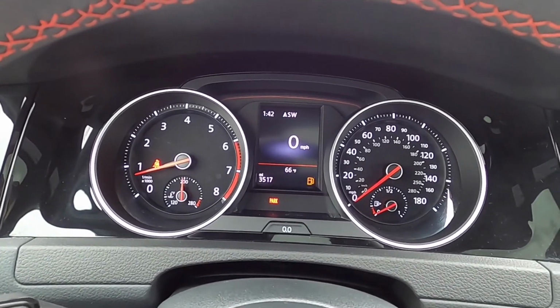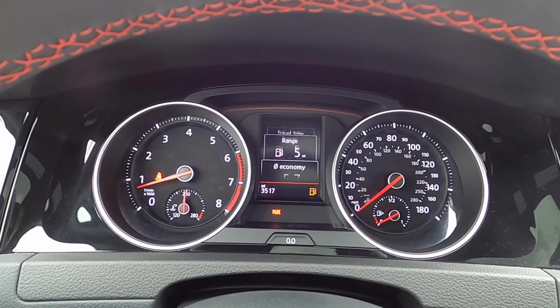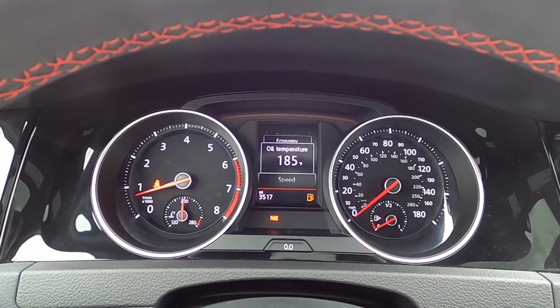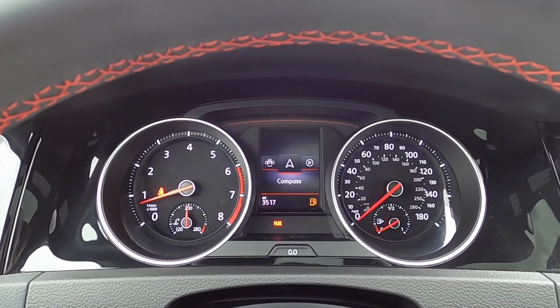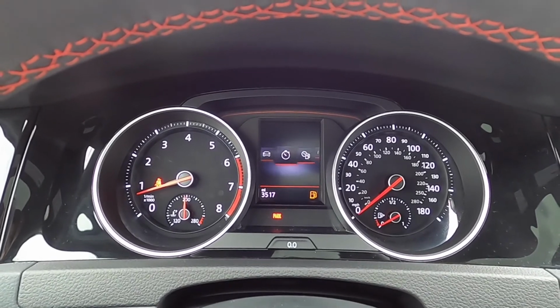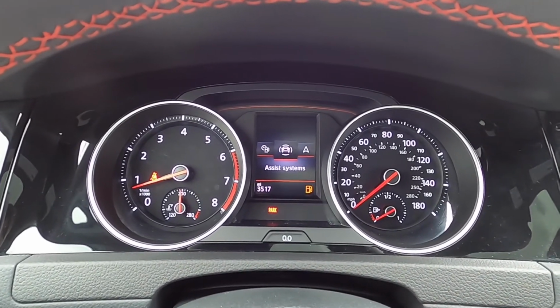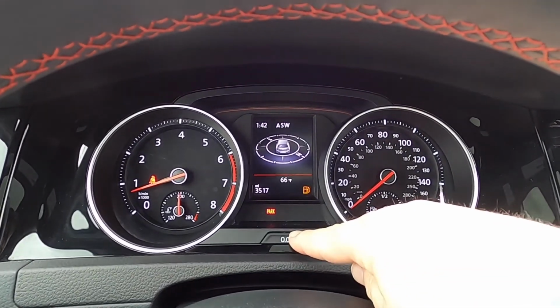And the screen doesn't show a whole lot of information. It's pretty basic in its operation. It doesn't have the virtual cockpit or anything like that. But we do have various sub-menus here: phone, assist systems, vehicle status, lap timer, that kind of thing. Show the compass. And of course we have our trip reset here.